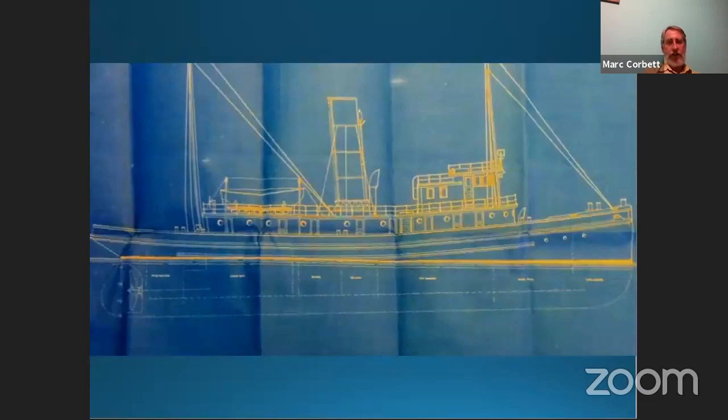These are the general arrangements of the Explorer and her sister ships. They were given to me by my friend Greg Stratton. He's an archaeologist. If you look at it, Explorer was like your classic tugboat. She was almost brand new when she ran aground. She was less than a year old, hadn't even made a voyage on her own.